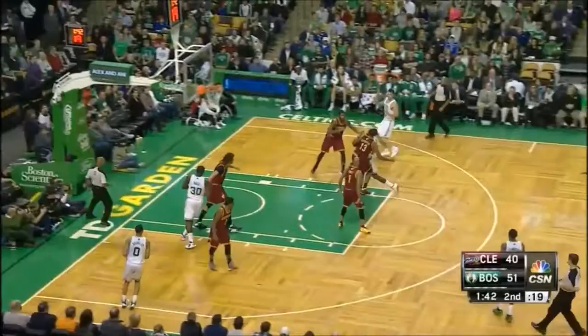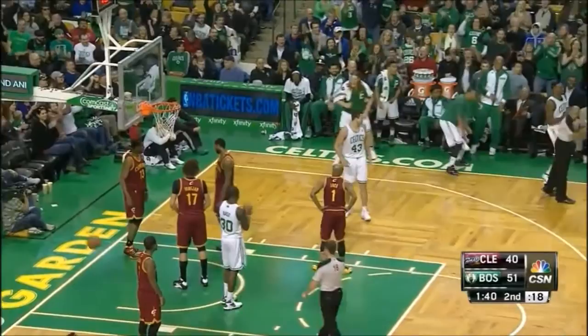4-3, Westbrook. And then Jeff Green. Using his instincts, his strength, and also getting a little bit of luck. Count the basket and put him on the line. How did he do that from the seat of his pants? Green back in a hurry with a flip shot. Yep.